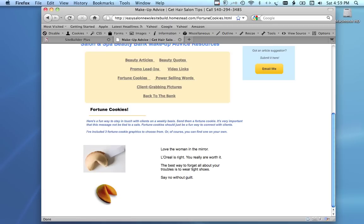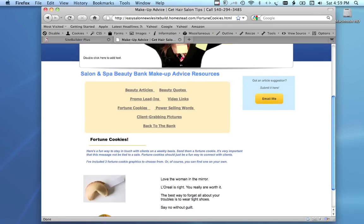I've included 2 graphics here, and I may add a third one, or you can get your own. But you just open the week: here is your fortune cookie from XYZ Salon or Spa. For example, this one says, the best way to forget all about your troubles is to wear tight shoes. It's something that gets people smiling, and you can say, have a good week. I love that. I think that's just so connecting.